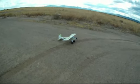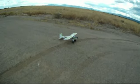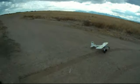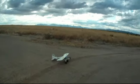So I have no idea how this baby's going to react, because it came down hard. Everything seems to be okay. It could be out of whack for all I know. I don't really know. Normally I would not be flying. It's coming up on 5 o'clock. It's late September, the 25th.